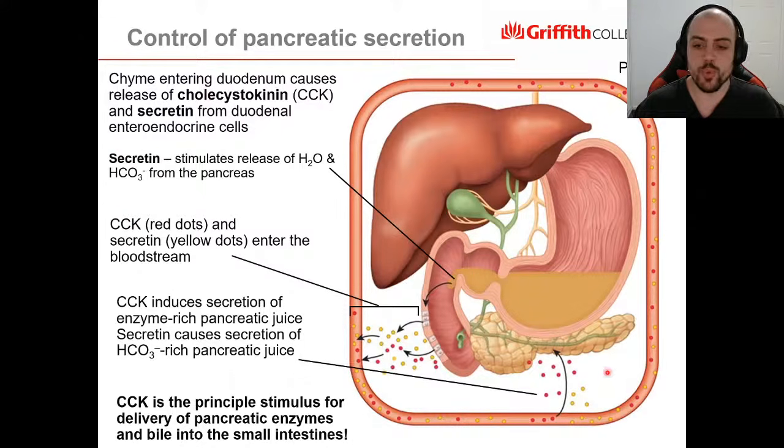That helps us to release that from the pancreas to help neutralize it, because we don't want it to be super acidic, because it's going to break all of our lovely brush border enzymes, and yeah, it's going to damage our tissue, which of course we don't want.